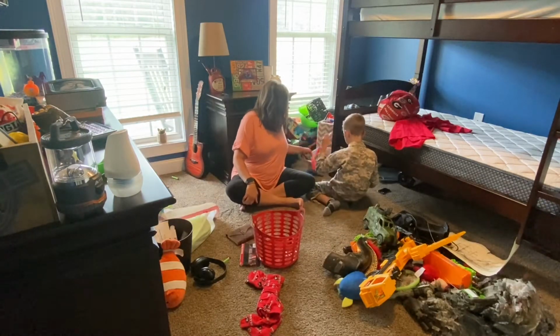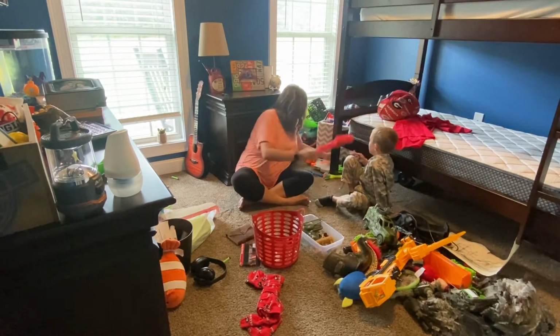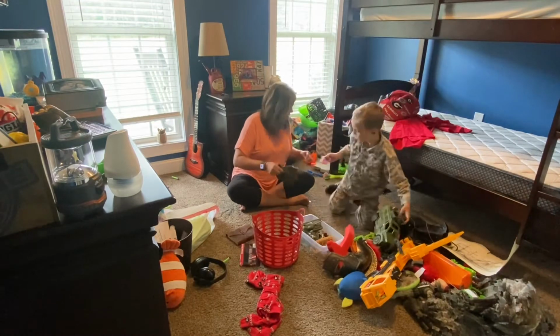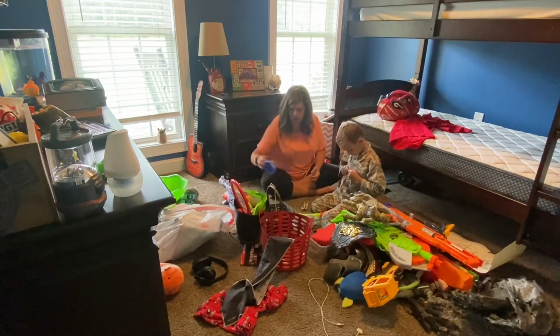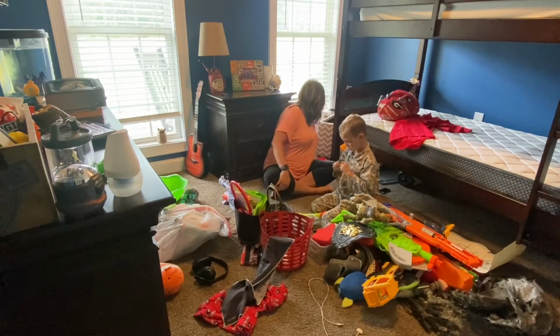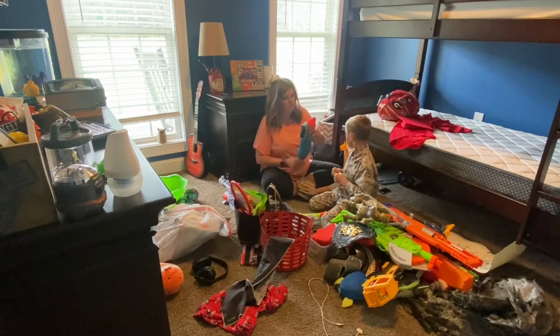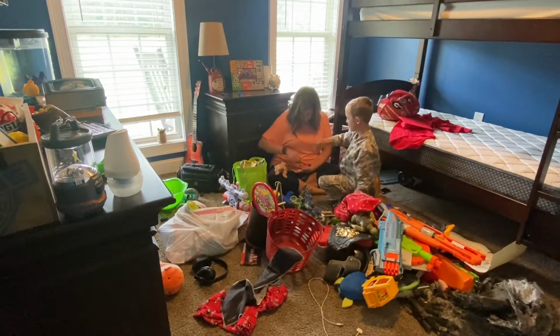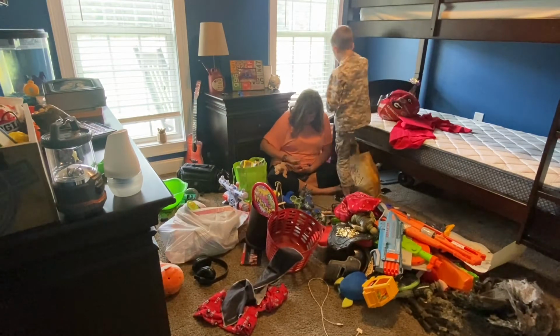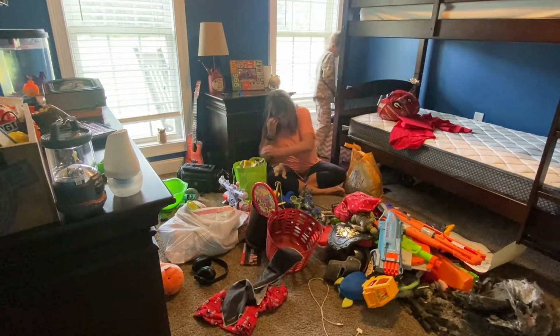We had just been to the grocery store on this day, so I got him started sorting out his toys while I went to put away the groceries. And when I came back a few minutes later, it was obvious to me that he was not getting a whole lot accomplished. So I came into his room with a few trash bags, one for trash, one for toys that we wanted to donate, and I started helping him pull things out and sort through them.